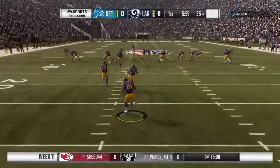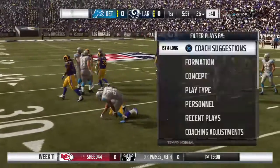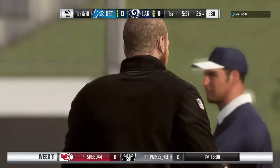This will be taken in at the 1. And he'll take this one near the 25, call it the 26-yard line.